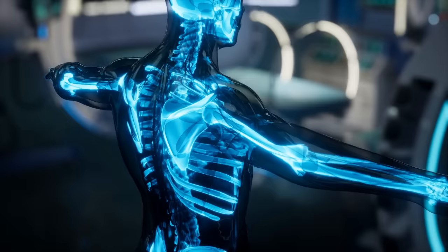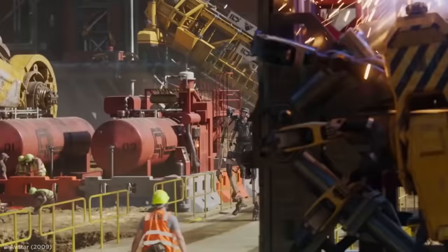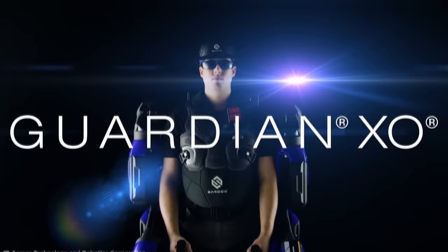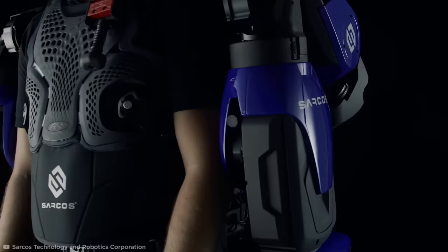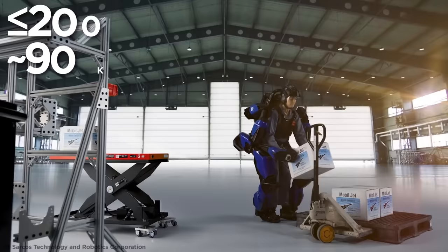Supersuits. As impressively strong as human bones can be, the truth is, we're all one tumble down the stairs away from breaking an arm or a leg. Thankfully, we'll soon be able to reinforce our feeble bodies with exoskeletons, giant mechanical suits that are designed to make us faster and stronger. The Guardian XO is a full-body, rechargeable, battery-powered exoskeleton that can increase the wearer's strength, allowing them to lift up to 200 pounds of weight without straining.